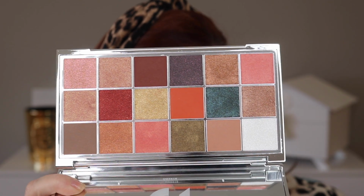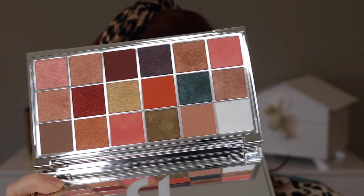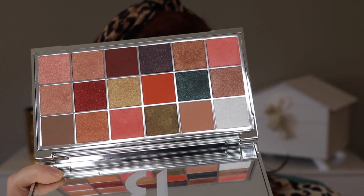This is made in Italy. It has a shelf life of 12 months. There are 18 shades. Yeah, that's what I got. Now, the other Byredo palette that came out, I did not pick that one up. That was more colorful to me. And although it looked beautiful, I really just didn't think I was gonna use it. And I'm trying, guys, to not just buy just to buy. So, I didn't pick that one up.